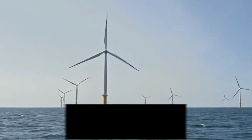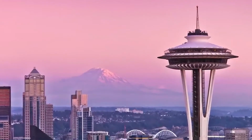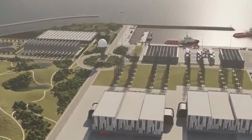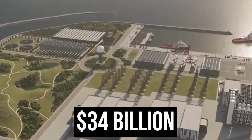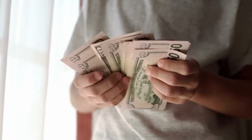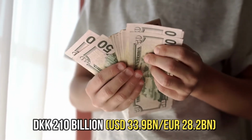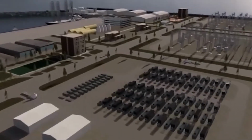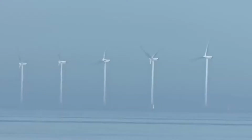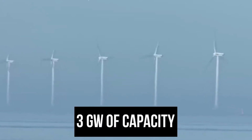The first hub-and-spoke energy scheme will involve building an island 80 kilometers off the Danish coastline to act as the transmission center for hundreds of wind turbines surrounding it. At $34 billion, it's the largest construction project in Danish history. The total cost of the project is estimated at 210 billion Danish krone, including work on the island, the infrastructure and associated offshore wind farms. It will be realized in phases, starting with 3 gigawatts of capacity.